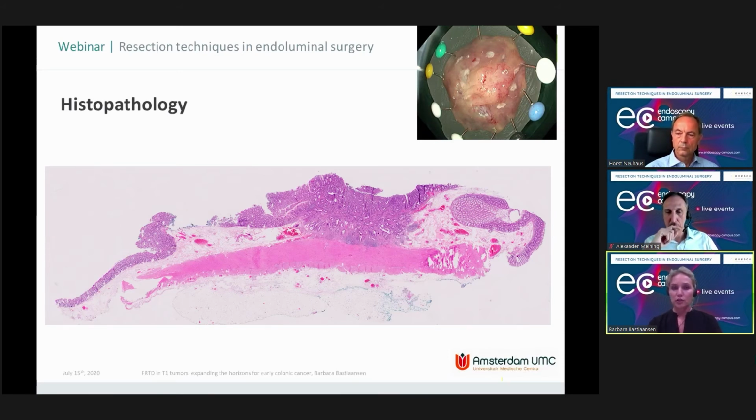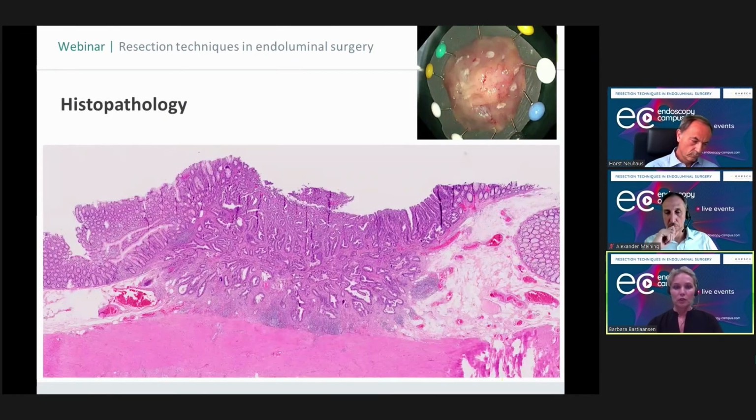And we decided together with this patient to stay in close surveillance. The patient did not want additional surgery. And now we are 2 years later and he's still in a good condition. This is a more close-up picture of the tumor. Actually, pathologists, I mean, this is the best a pathologist can get for histology. They love looking at those images, of course.